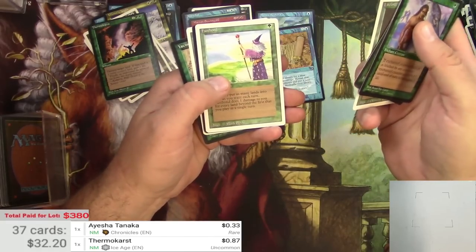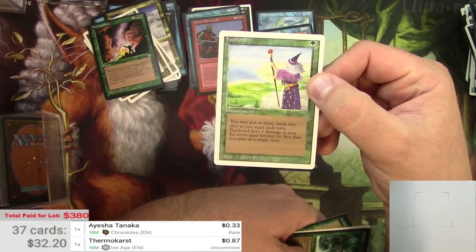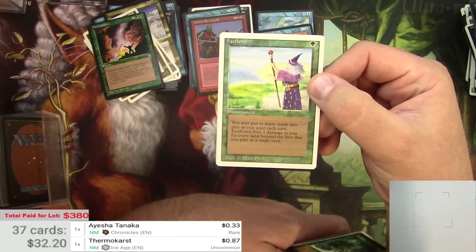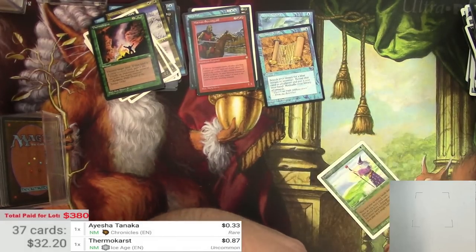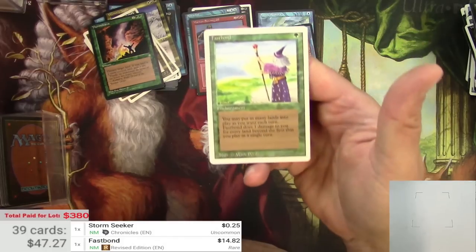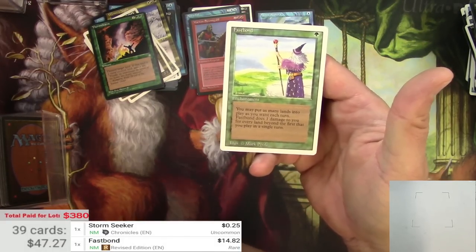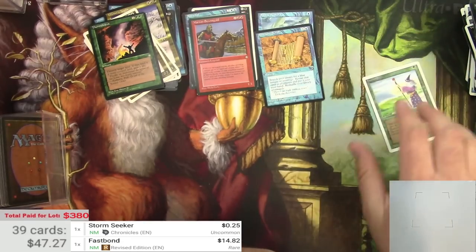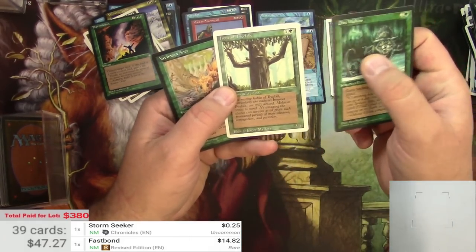Don't know all of them. Hey, Fastbond, that's a good one. You may put as many lands into play as you want each turn. That seems super broken, right? 1482. Whoops. There it is. 1482. That's a good pick right there. Revised Fastbond. I'm guessing this is super restricted in the old formats, because otherwise it would be $100, right?